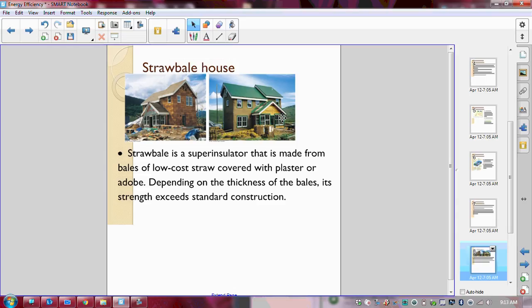But it would take a really, really long time for the bale of hay. There would have to be a lot of heat applied to it for a long time for the straw itself to actually catch on fire. The whole inside of the house would already have to be involved in the fire before the outside of the house and the insulation portion of it caught on fire.